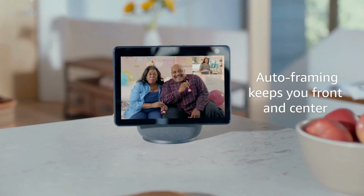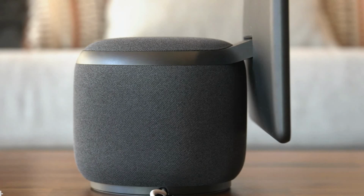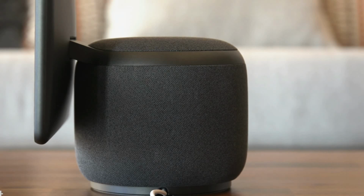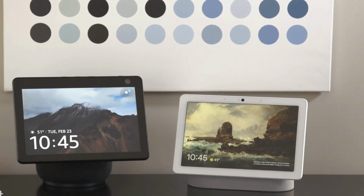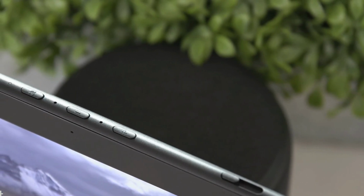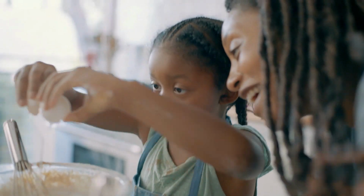Experience true freedom as the Echo Show 10's brilliant 10.1 HD screen dynamically adjusts to face you wherever you are in the room. Whether you're on a video call or following a recipe, stay focused on what matters most without missing a beat. Say goodbye to awkward adjustments during video calls. With auto framing powered by the 13MP camera, you and your loved ones will always be front and center, ensuring every conversation feels natural and engaging.